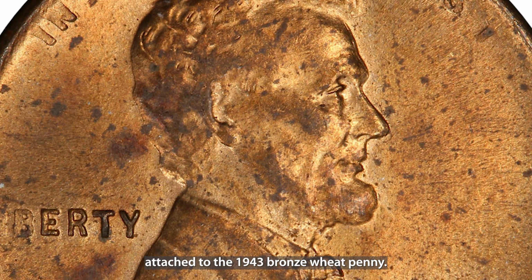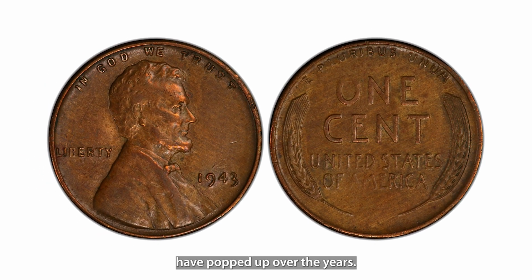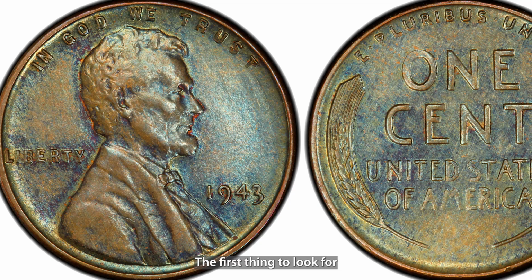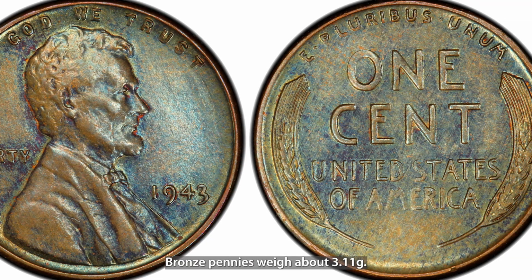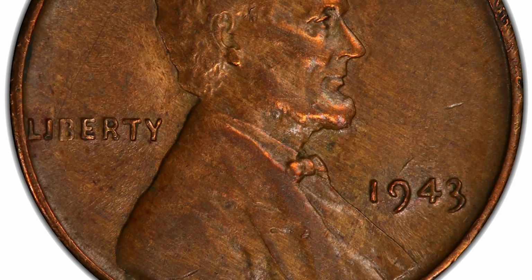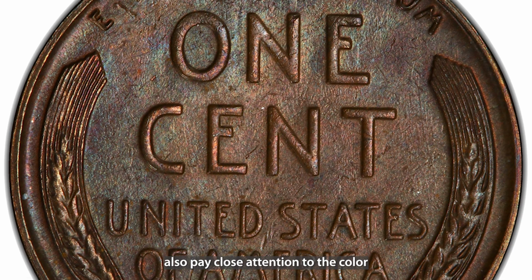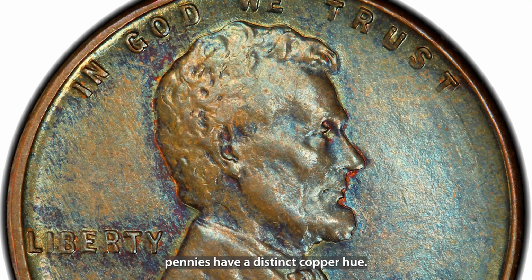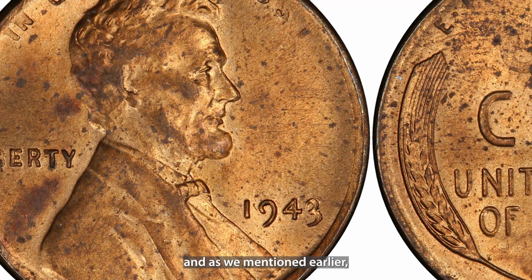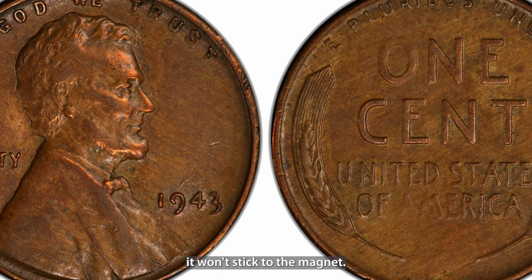With such a high value attached to the 1943 bronze wheat penny, it's no surprise that counterfeit versions have popped up over the years. So how do you make sure you don't get duped by a fake? The first thing to look for is the weight. Bronze pennies weigh about 3.11 grams, while steel pennies weigh 2.7 grams. A simple scale can help you confirm the weight if you're in doubt. Also, pay close attention to the color and texture. Real bronze pennies have a distinct copper hue, while many fakes look slightly off in color or texture. And, as we mentioned earlier, a magnet test is a great first step. If the penny is bronze, it won't stick to the magnet.